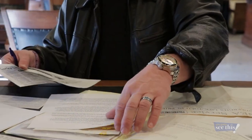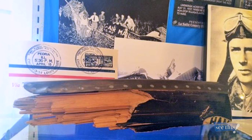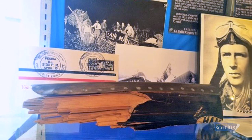As we approach the 100th anniversaries of these crashes, you can actually see parts of Lindbergh's crashed planes at the LaSalle County Historical Museum in Utica.